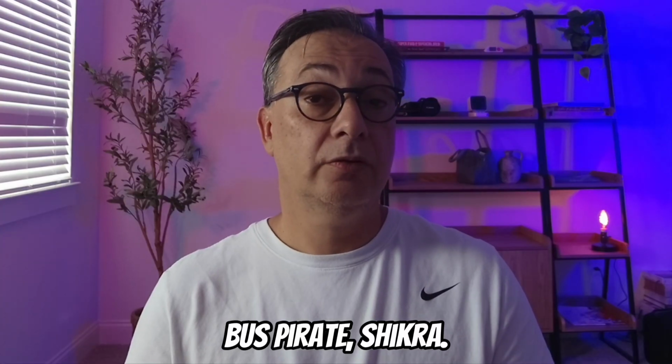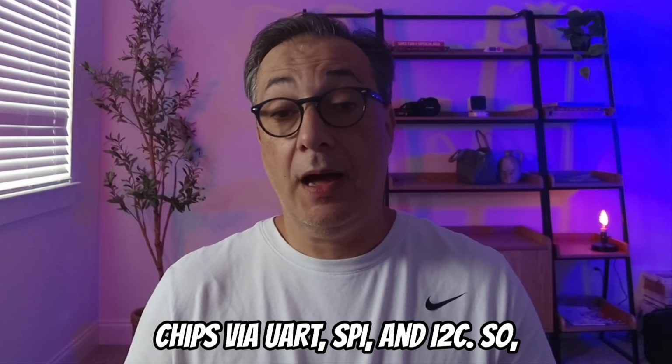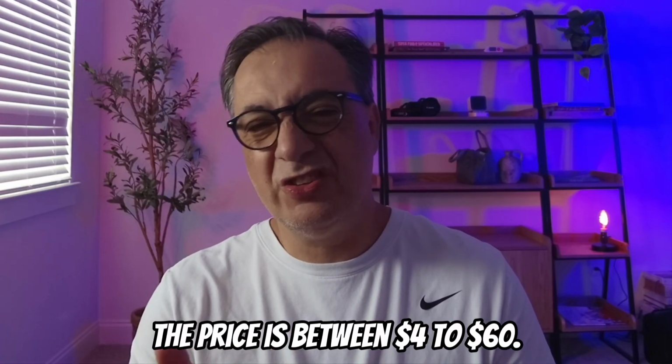Bus Pirate, Shikra. These let your laptop talk to chips via UART, SPI, and I2C. So perfect for dumping firmware. Prices between $40 to $60.